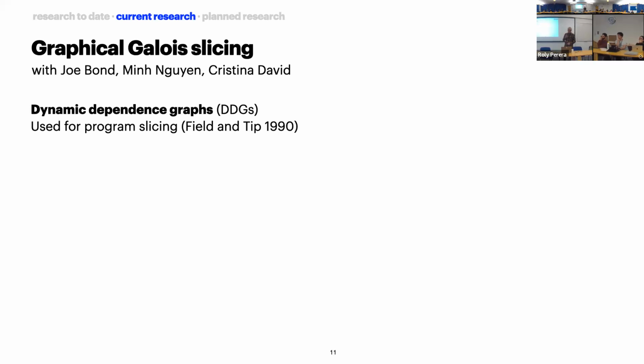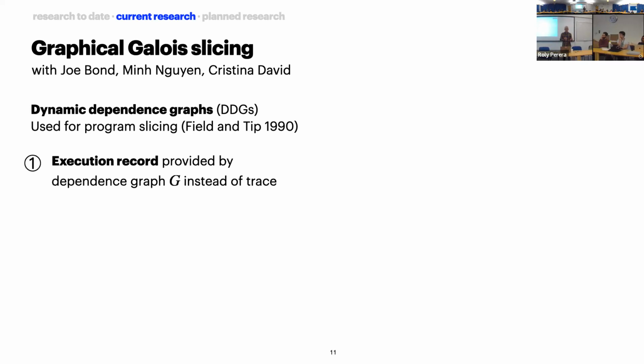turning to another well-established technique in the literature called dynamic dependence graphs. A dynamic dependence graph represents just the causal structure of the program. In other words, information about what depends on what.